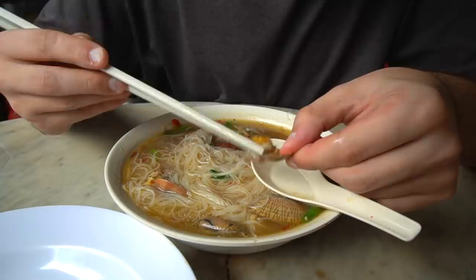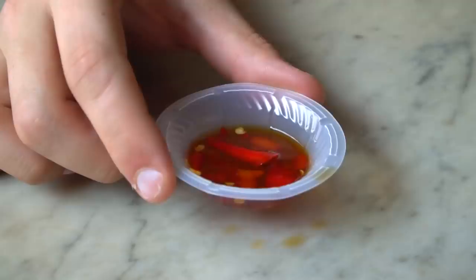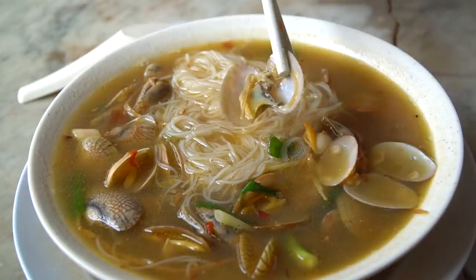So let me try to pick this out. These are tiny little clams, and we've also been served a chili sauce on the side here. I'm not sure, it looks like maybe chili soy or chili vinegar. Get that nice and saturated. Nice and juicy clam. It's definitely soaked up some of that broth too. They are quite small and that chili sauce has a kick to it.